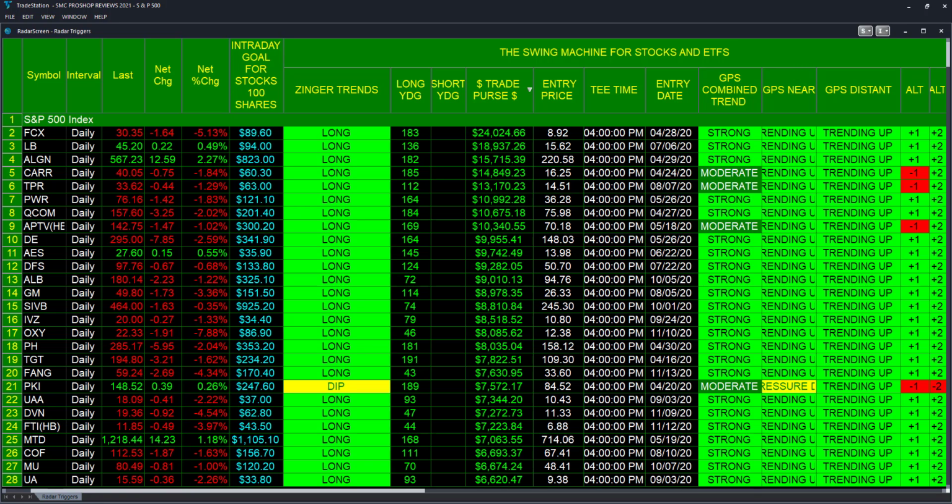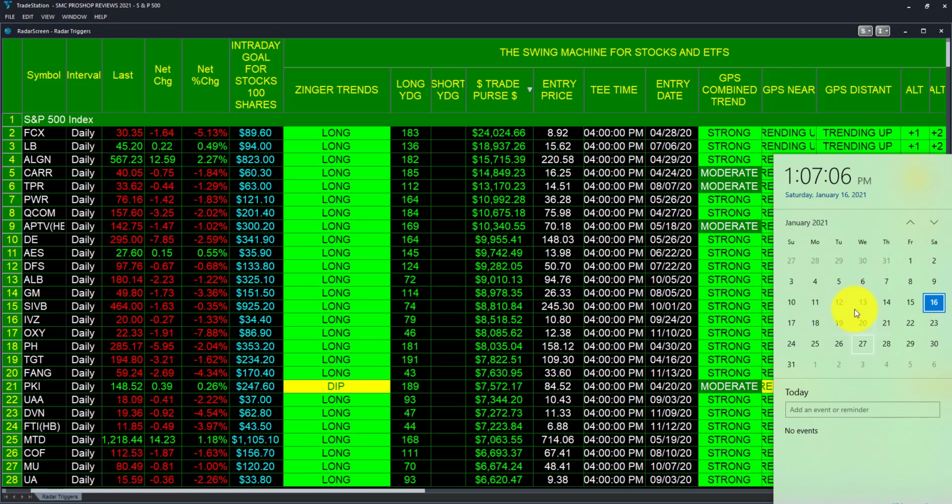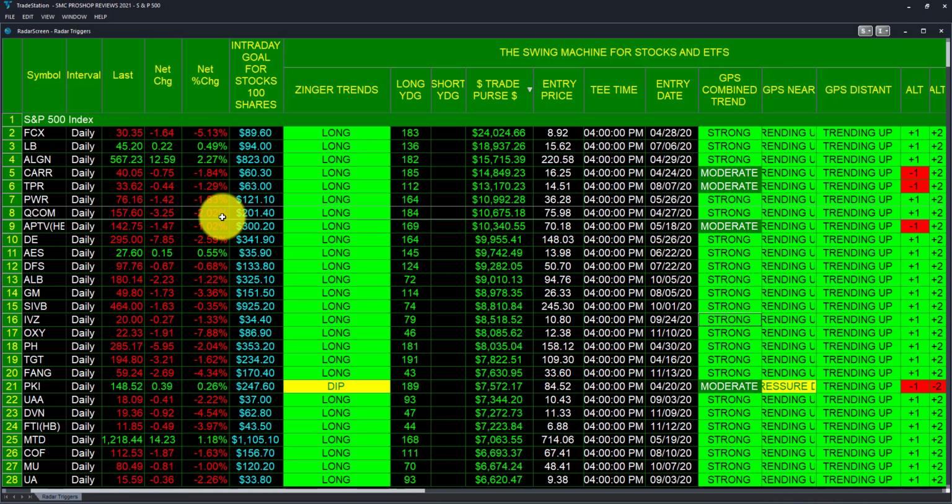I'm Don Marshall at stockmarketcaddy.com, and in less than 5 minutes, I'm going to show you the swing machine for stocks and ETFs on a daily basis. And for time stamping purposes, today is a Saturday, January 16th, 2021. The time is 1 p.m. You're looking at the swing machine for stocks and ETFs.